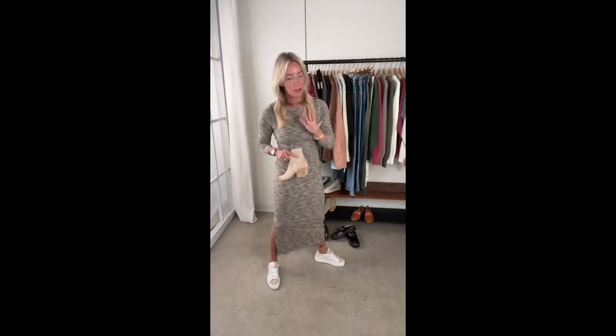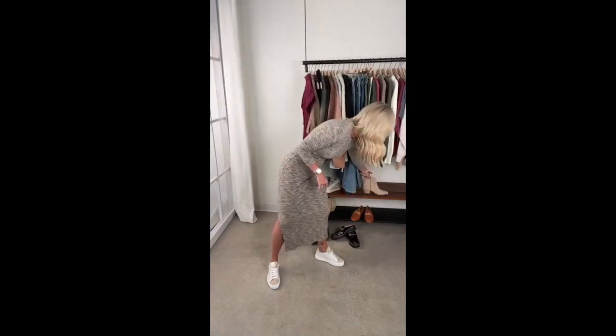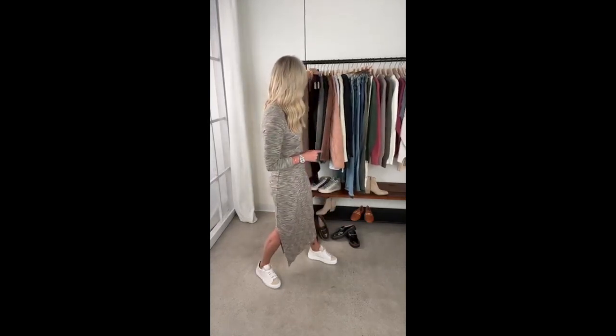Same thing for sweater dresses as we start to look deeper into fall. Those are my best paired friend with anything that is a knit and a dress and a little bit more kind of body conscious. Such a good question. Okay, so let's stay on the dress vein just because I think there's a lot of really fun things to talk about.